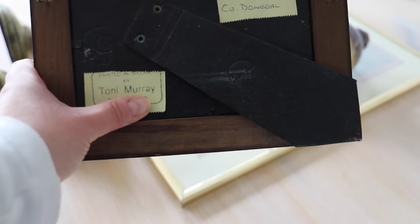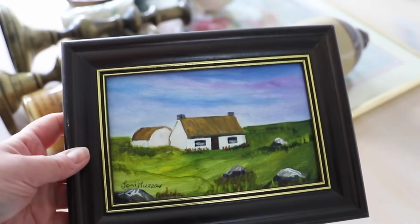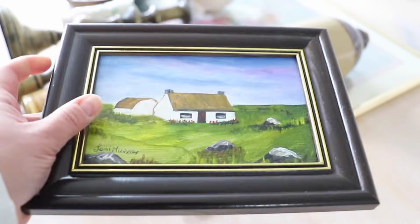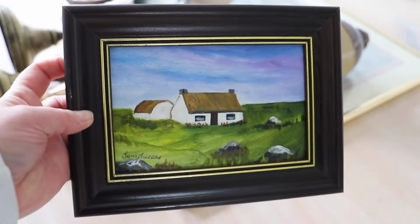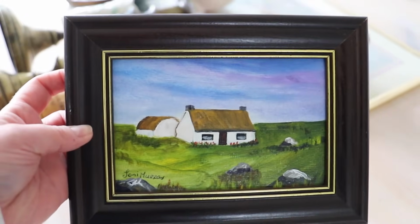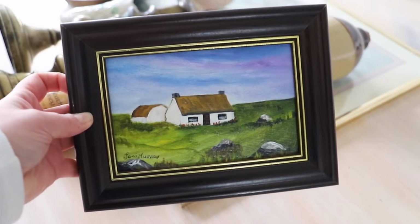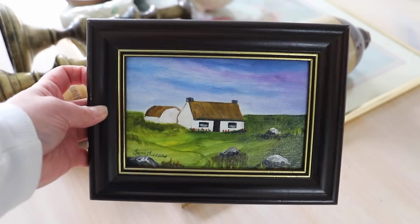So if anyone knows a Tony Murray painter, I was able to pick up this beautiful little cottage painting, and I just think it's really, really sweet. I think it's oil. I'm not sure, but it's something that I would love to be able to paint. So I got this for a bargain of 50 cents, and I think in like a gallery wall or something. I just think this would be really sweet.